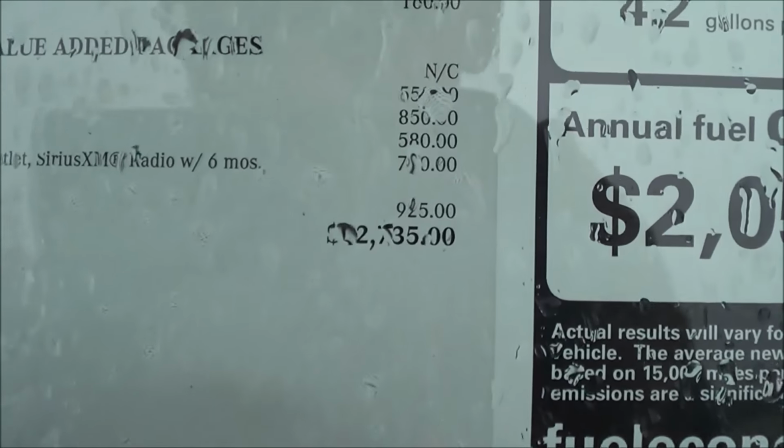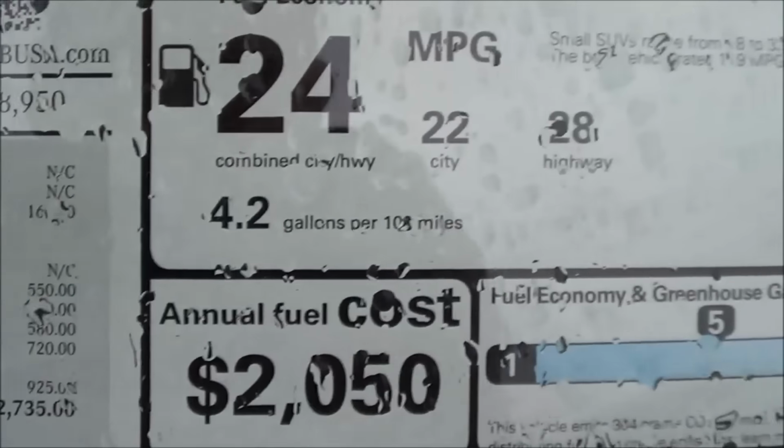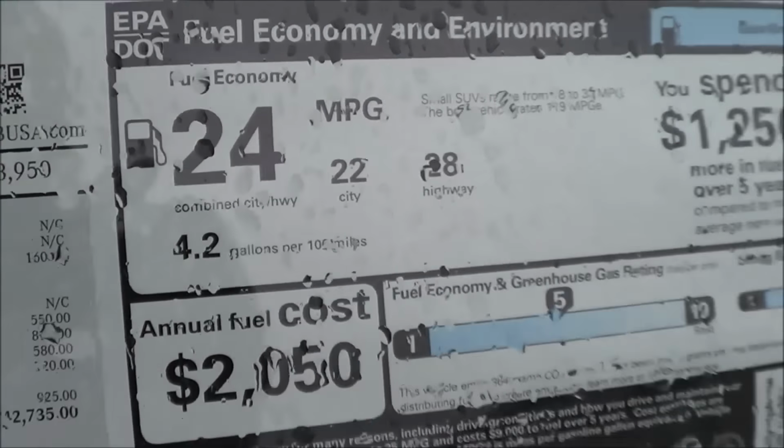Total vehicle price for the GLC, you're looking at $42,735. EPA estimates, like I said, are 22 in the city and 28 on the highway.